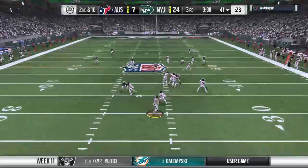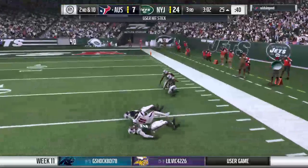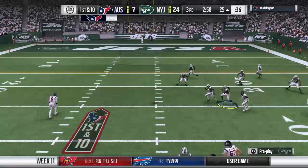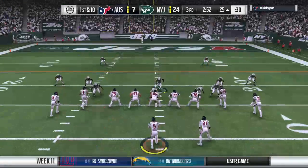And 2nd and 10, he'll look to throw again. Going for the deep ball. And that's caught inside the 30. And they're able to get this one down to the 25. And that one results in 35 yards. A nice job there, Charles. They picked up the blitz, were able to complete the pass.